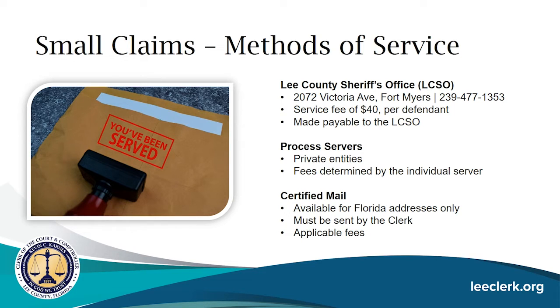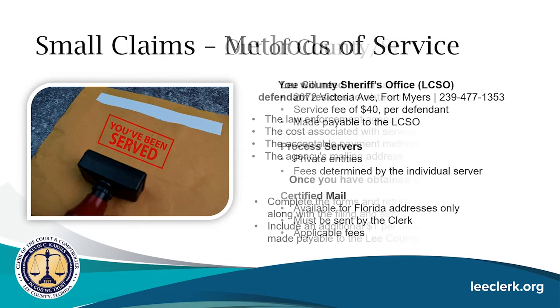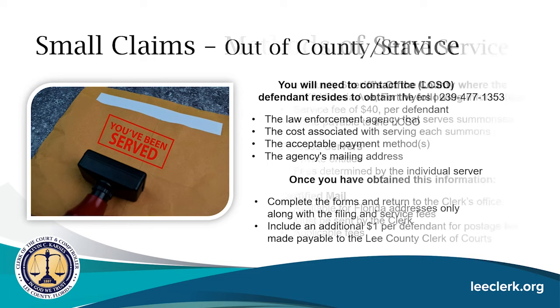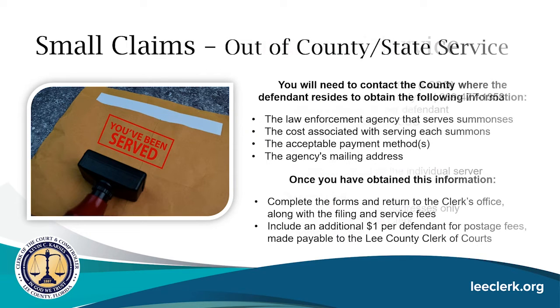So it is your responsibility to ensure that the defendant, the other party, is properly served. This can be done in one of three different ways. The most popular option, the one that is used the most, is going through the Lee County Sheriff's Office or the LCSO. They are located at 2072 Victoria Avenue in Fort Myers, and their contact number is 477-1353. At this time, they do have a service fee of $40 per defendant to serve a summons, and that payment must be made payable to the Lee County Sheriff's Office.